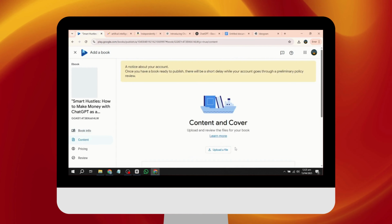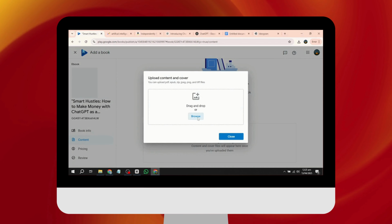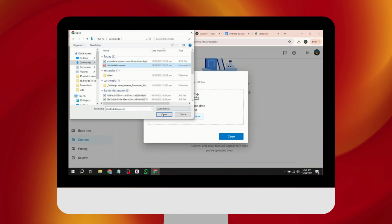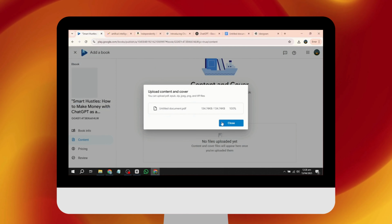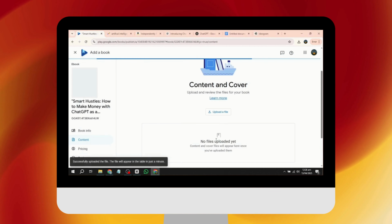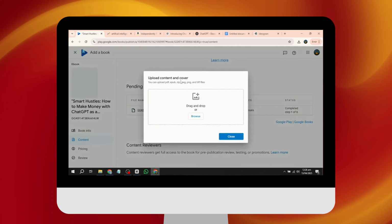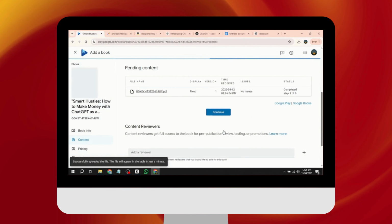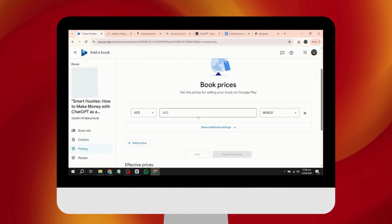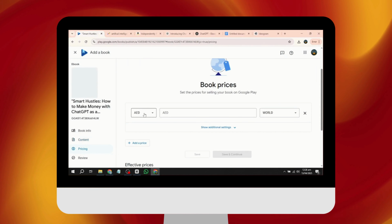You'll now upload the actual content of your book. First, upload a PDF file of your ebook. Make sure that the formatting is clean and the file is complete. Then, upload your cover image. This will be the first thing people see when they find your book, so make sure it's high quality and visually appealing. After the files are uploaded, it's time to set your price.